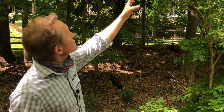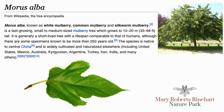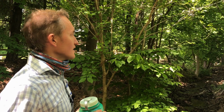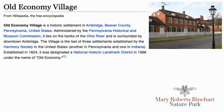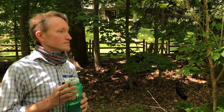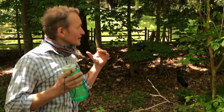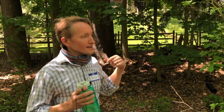Right next to it, similar scenario, this tree is called a white mulberry. This tree was brought by some well-meaning people hoping to start a silk industry in the area. Old Economy down the river, the Economites, Harmony, what's another town named after them? A group of people, very industrious, had strange ideas about reproduction. They're not around anymore. They brought a large diversity of white mulberries, hoping to start a silk industry in Pennsylvania.